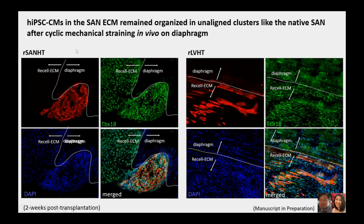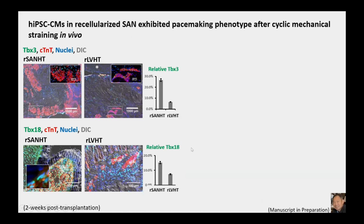And then we transplanted the sinoatrial and the left ventricular recellularized tissue constructs into the diaphragm of the mice. And then we see even after 2 weeks of cyclic mechanical strain in the mouse, we can still see the iPSC-derived cardiomyocytes shown by the red still clustered or organized like that in the native sinoatrial, and those in the left ventricular matrix, those cells actually stay aligned after 2 weeks.